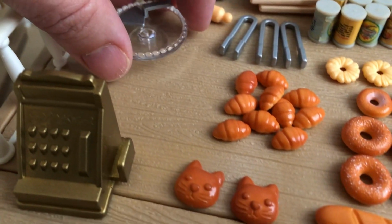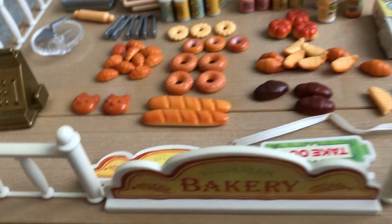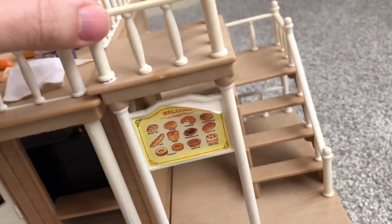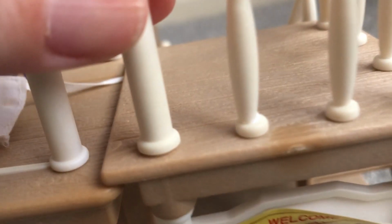And there's a little cake stand. The pink cake is supposed to go there, and little cat bread and baguettes, so many croissants. And the staircase is meant to go here. It just looks so cool. There's a little piece there you can see is broken off. So maybe I'll get a little glue to fix that.